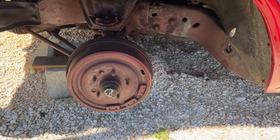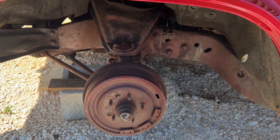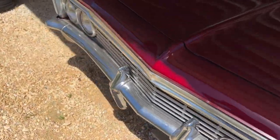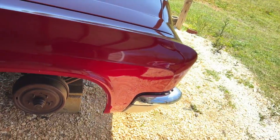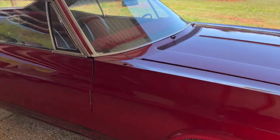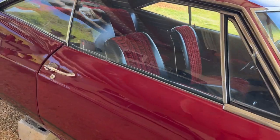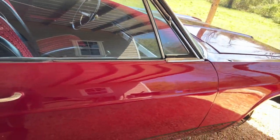Had to cut a brake line up in here somewhere right there. Still trying to get it together. The mud clean, man. Been in the garage since like 2004. Still look the exact same.